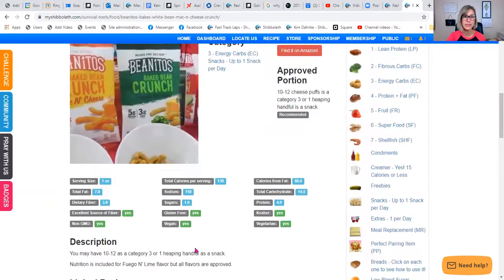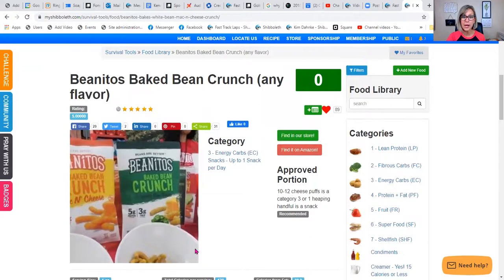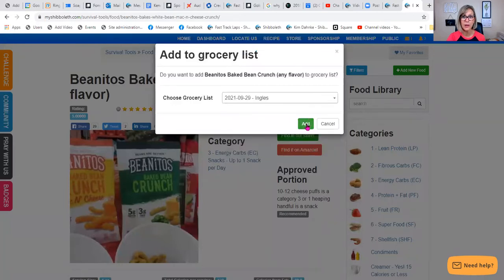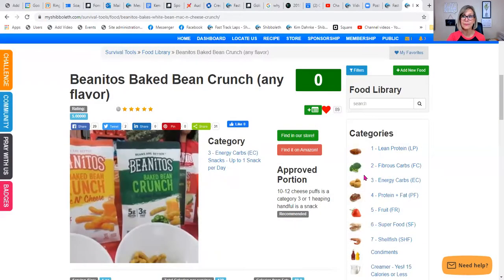Awesome. So yeah, they're available in our store as well as other places too. And on Amazon right there. These are really good. Now let's say I want to add this to my grocery list. I just click right there. I can click on the list I want to add it to, and then I click add.